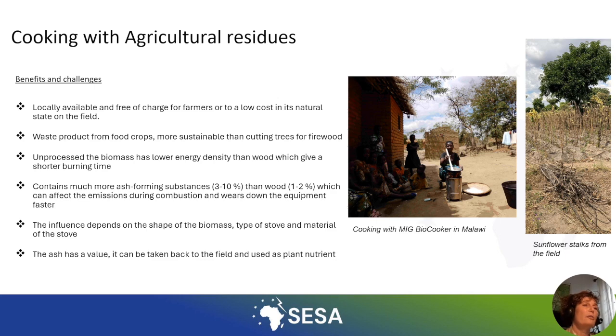Using agricultural residues as cooking fuel also comes with both benefits and some challenges. Agricultural residues are often locally available and free of charge for farmers, or at a low cost in their natural state on the field. Since it is a waste product from food crops, it is more sustainable than cutting trees for firewood. The fuel quality differs some from firewood.